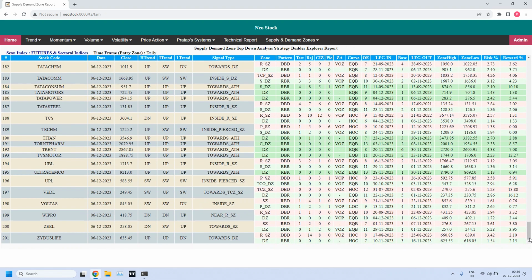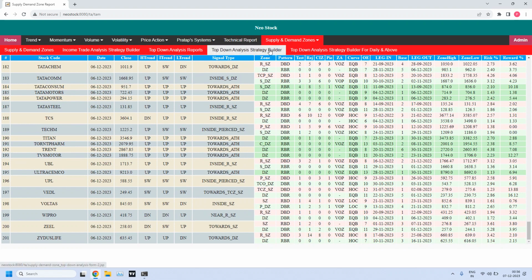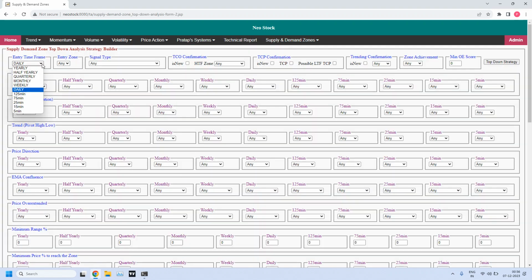So this is the complete list, and this is about the daily time frame. Now let us generate demand and supply zones, stocks near demand and supply zones for all the time frames starting from yearly. So I'm generating stocks near demand and supply zones for yearly time frame. Entry time frame is yearly.